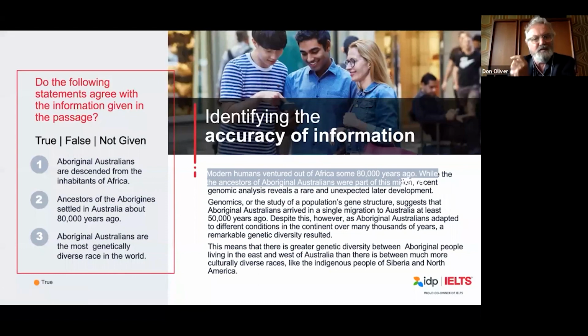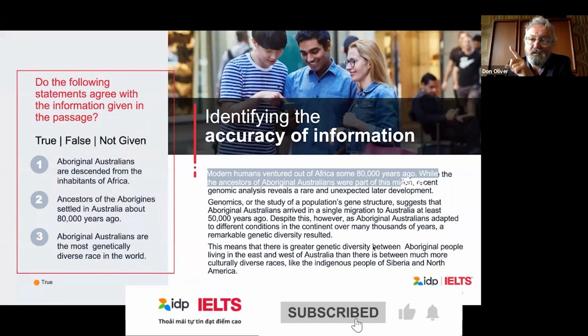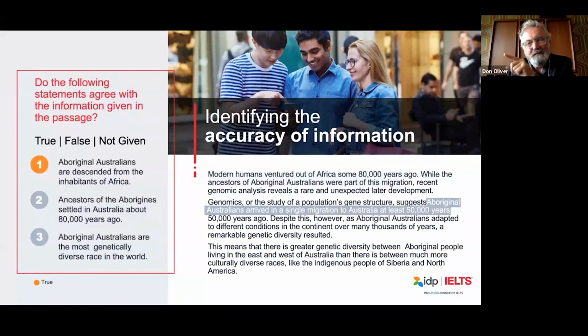If we look at the second question, the ancestors of the Aborigines settled in Australia about 80,000 years ago, we can see there the key words are 80,000 and settled or arrived. Well, we can see in the second paragraph that it was 50,000 years ago. They arrived 50,000 years ago, so that one, of course, is false.